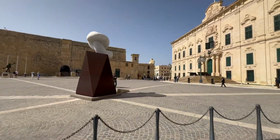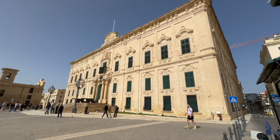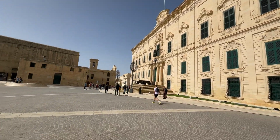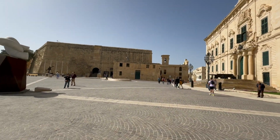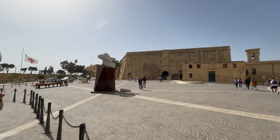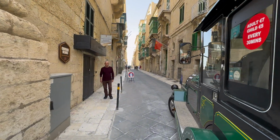The large impressive building one can now see with the two large cannons outside is called the Auberge de Castile. The building was originally constructed between 1571 and 1574 during the reign of Grandmaster Manuel Pinto de Fonse at the end of our train ride around the city of Valletta.